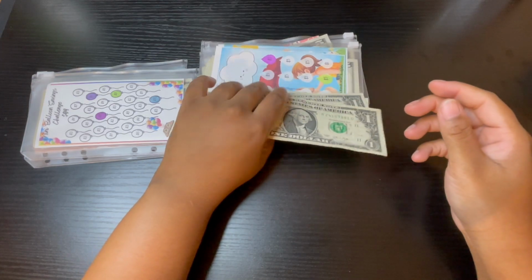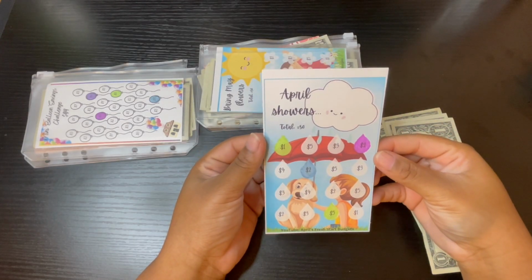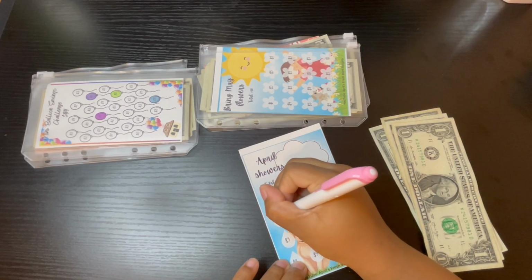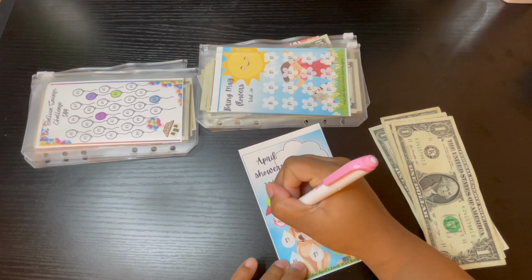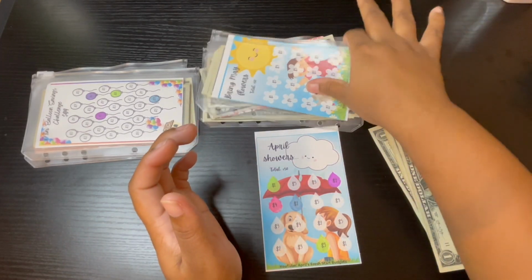Next up is going to be my April showers challenge. It is getting $1, $2, $3, $4. And do we have another four? Yes, we do, right here. So let's go ahead and get this four colored in. That's so all out the lines. It's okay.